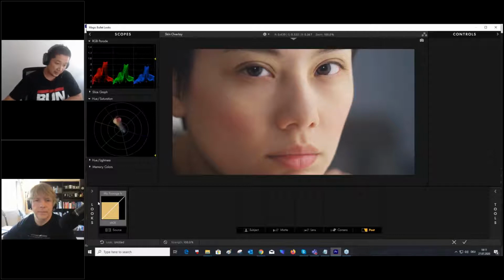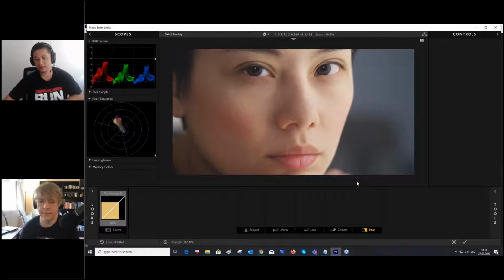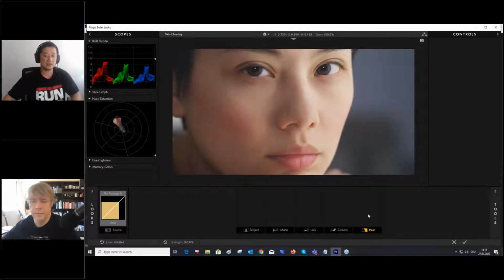So right at the bottom, below the viewer, we have the effect chain, and it is categorized into 5 different categories: subject, matte, lens, camera, and post. So it's actually representing the workflow of a shot. So the effects that are categorized as the subjects are those effects that you can apply while you're shooting on set. So think about lighting and so on.